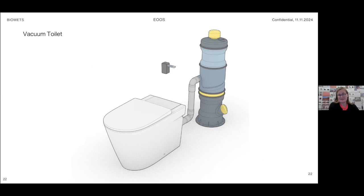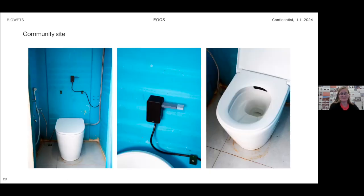This is a very graphical, abstract image of the toilet in connection to the vacuum system. Those are images from the toilet installed in a prefabricated toilet booth. We did the field trials together with BITS Pilani and Indian University at the Goa campus.